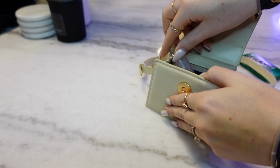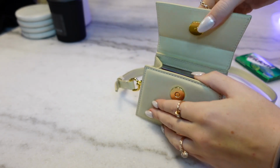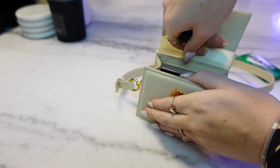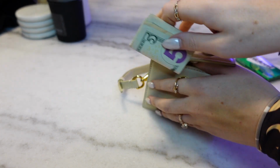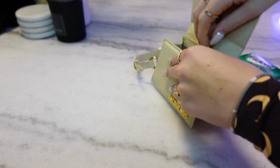This is from Dior. She fits in there nicely, very easily actually. And then I have my car key and my house key. Just kind of throw her in here. She fits in there just fine, of course. And then I have just some cash here, and we'll just kind of shimmy her inside just like this.